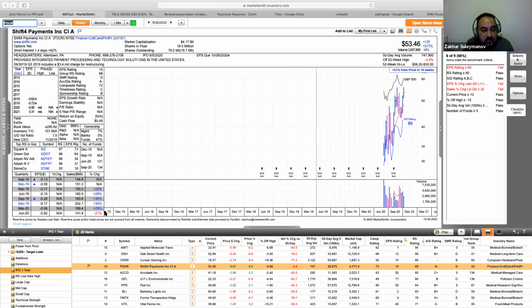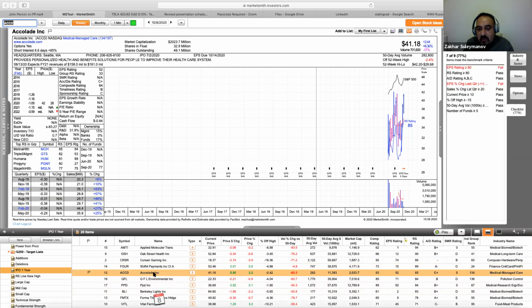The only problem is, if you look at their sales, they're down a lot, 21%. And their earnings per share is down a lot too. But the funds are increasingly buying it. In September, 134 funds are buying it. So I don't know, maybe steer clear of this one. Next one, Accolade.